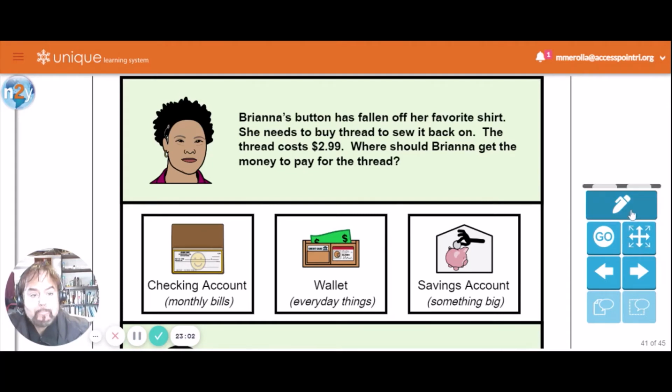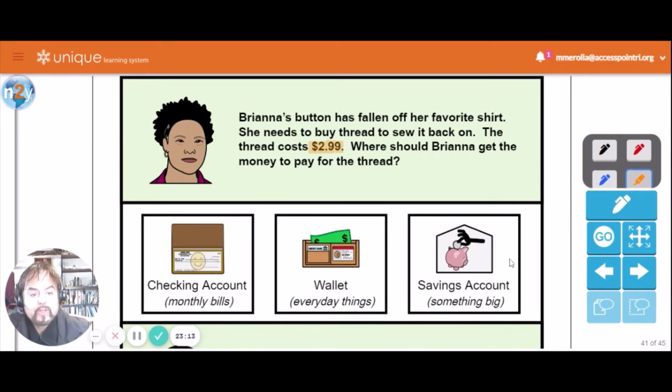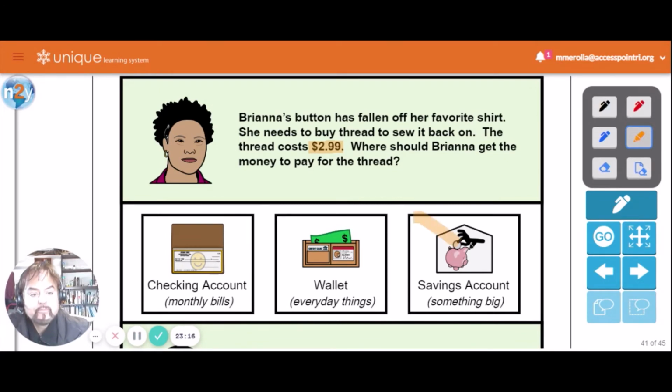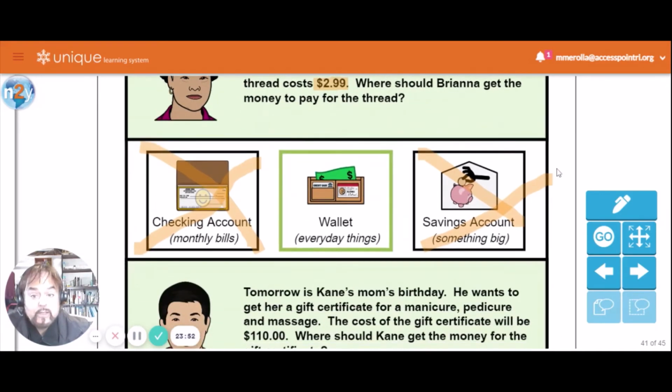Her favorite shirt, button has fallen off. $2.99 is not a huge amount of money, so you're not going to get it from the savings account. It's also not a monthly bill. It's not something that happens every month. Hopefully your buttons aren't falling off your shirt every month. That would not be a good shirt. So $3 would cover $2.99 with the next dollar up strategy. So you keep that right in your wallet. So she's going to pay for it using the money in her wallet.